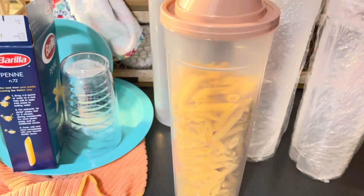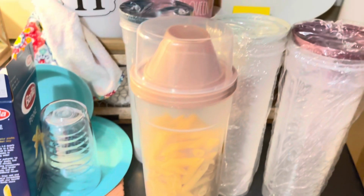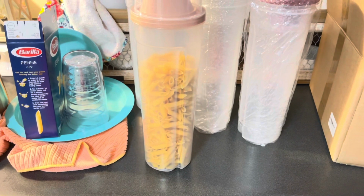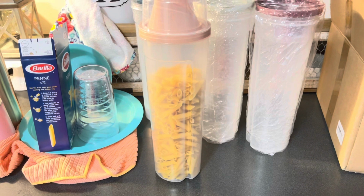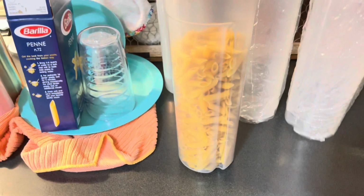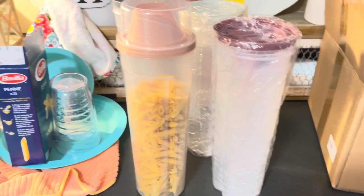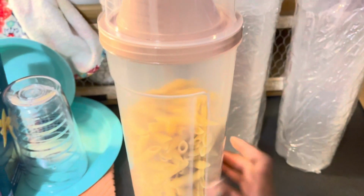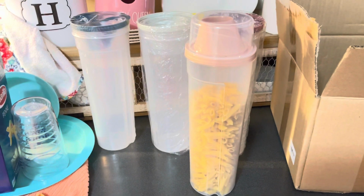But I love this, guys. And then you just put the top on it so it stays nice and fresh. And then it screws on right there. So guys, super cute. You can put all your little noodles in it, like your penne noodles, your little bow tie noodles, your little spaghetti noodles, even your little lasagna noodles. It's just super cute. You can put rice, sugar, anything that you want in these little containers, guys. You can just leave your imagination open.